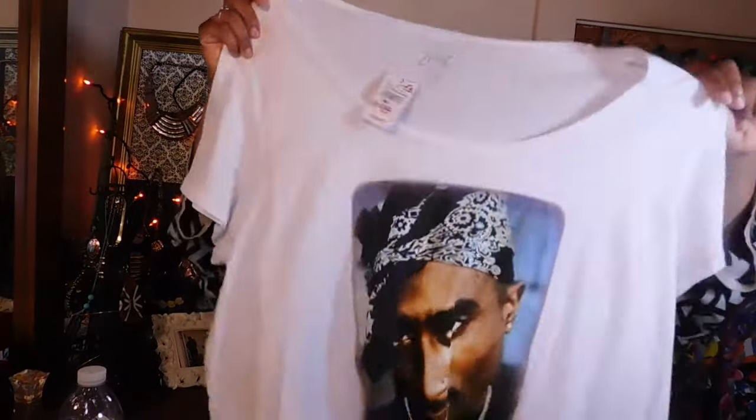This is in a size 3X. This was originally $34. I got it for $9.98. Too cute. Fits perfectly. I could wear it over a pair of jeans, throw on a bomber jacket, or I could wear it tucked into a pencil skirt with a pair of sneakers for a nice sporty look. You guys know I like that little sporty chic look. Too cute. Love Tupac.